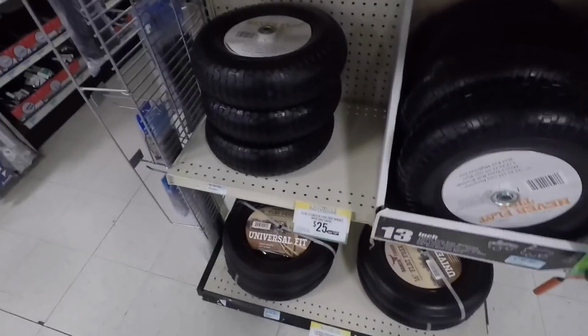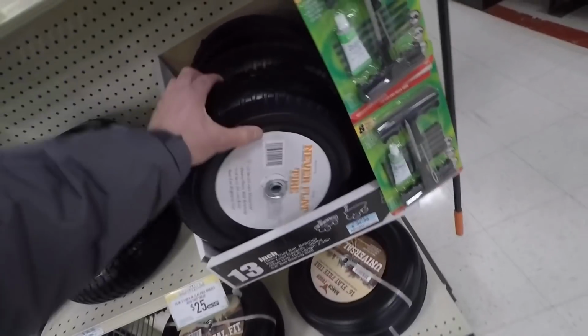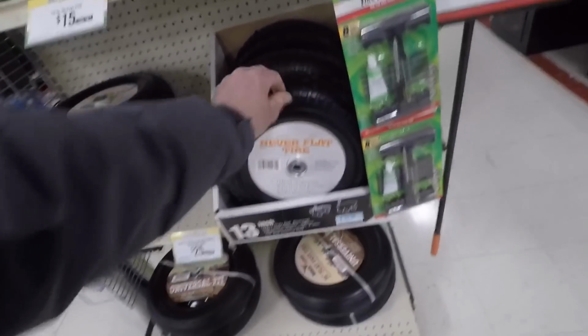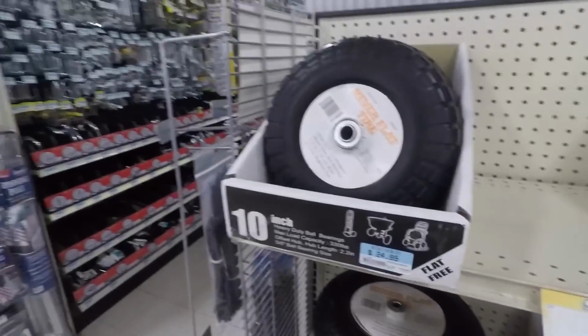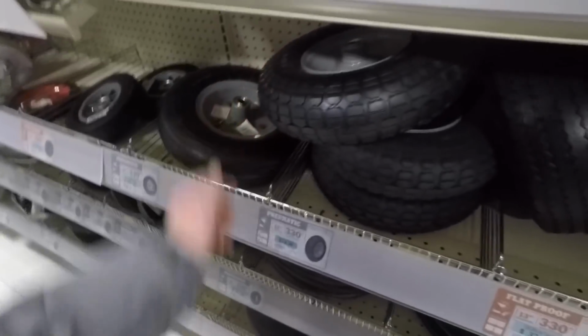Okay, everybody, here we are. Are these the tires? 13-inch. These are wheelbarrow tires. They were flat tires, 13-inch. I think it's supposed to be a 16-inch. Oh, wait. They have some more tires down here. I don't know why they say it's gotta be a 16-inch.